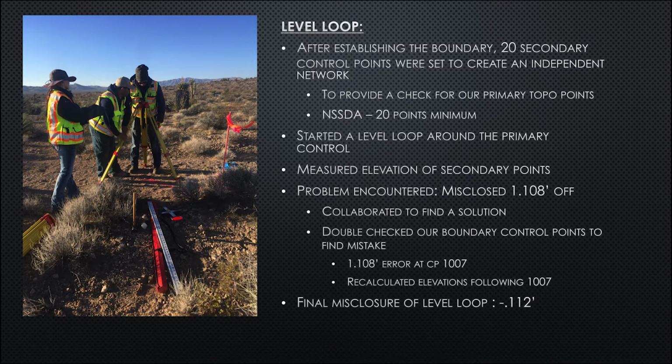So we got together as a team, and we were like, okay, this is awful. You know, 1 foot is a little bad. We were wondering if it must have been a blunder, that someone must have read the rod height wrong. So we went back. We backsided the center point, and we foresided the corner points and the midpoints.